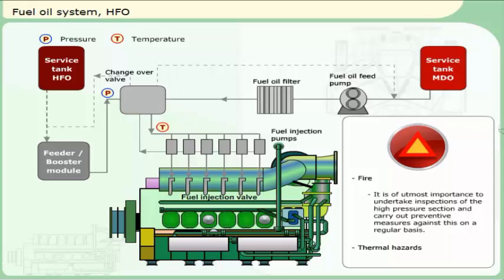Thermal hazards. Fuel oil pipes may be very hot and should not be touched even though they are insulated. Beware that fuel oil pipes leading from the heavy fuel oil feeder booster module to the engine may be steam traced. When performing maintenance in the fuel oil system, remember that heavy fuel oil is very hot.